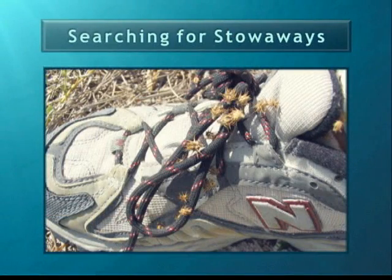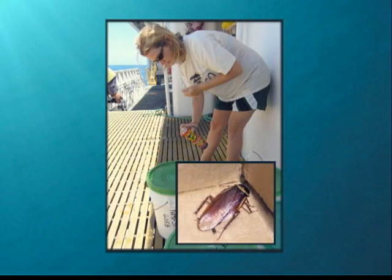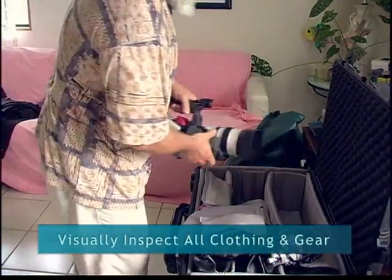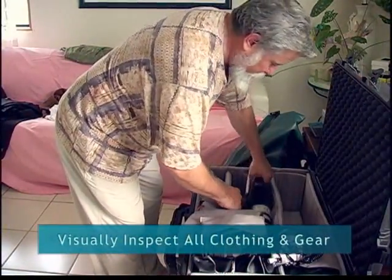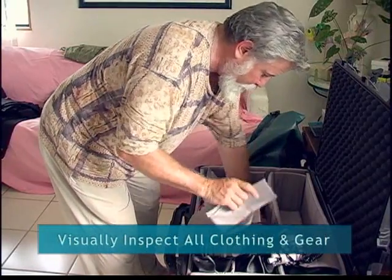Searching for stowaways. Everyone visiting the northwestern Hawaiian Islands is required to be on the lookout for plant and animal hitchhikers and dispose of them when they are found. The first line of defense against the introduction of alien species is visual inspection. Carefully inspect everything you transport.